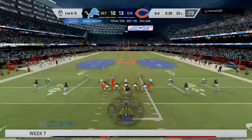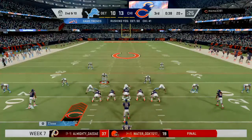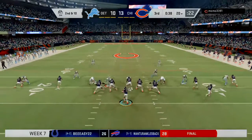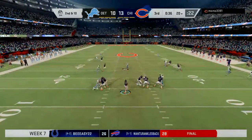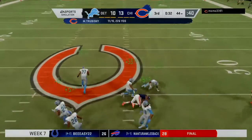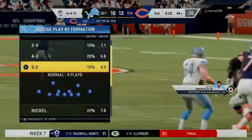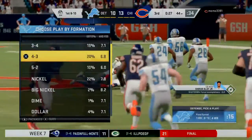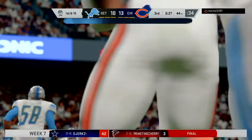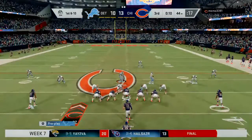After the incompletion, here's 2nd and 10 from the 20. Lock in, lock in. 58, boy, 58, 58, Mike. Now Trubisky. And it's complete. And he'll get this one way out just shy of the 45-yard line. That one covers 24 yards. It's a first down. Trubisky now 11 of 15 through the air. Here's 1st and 10.